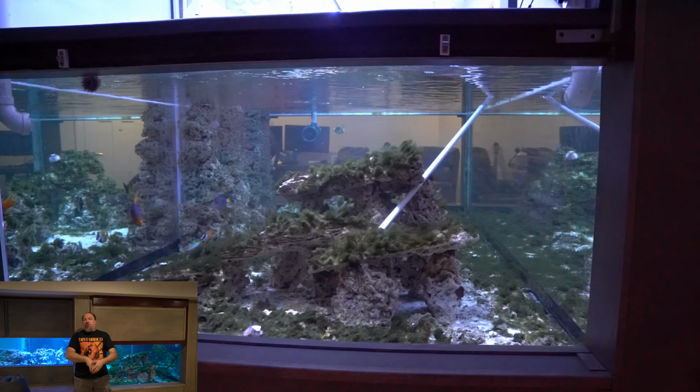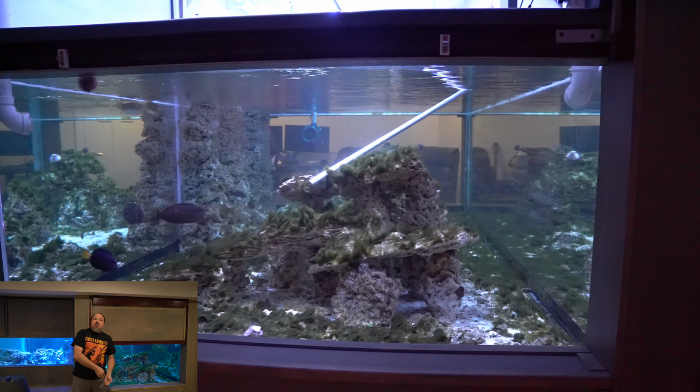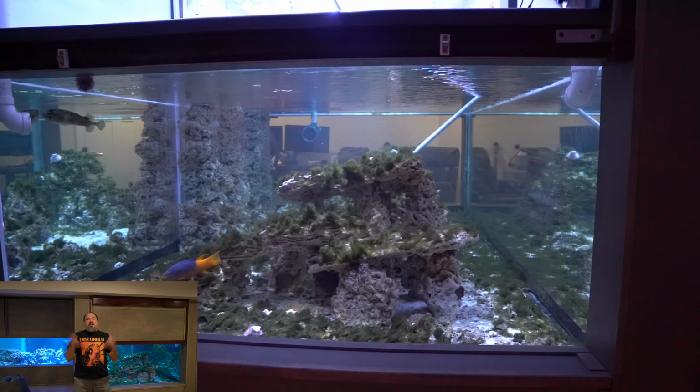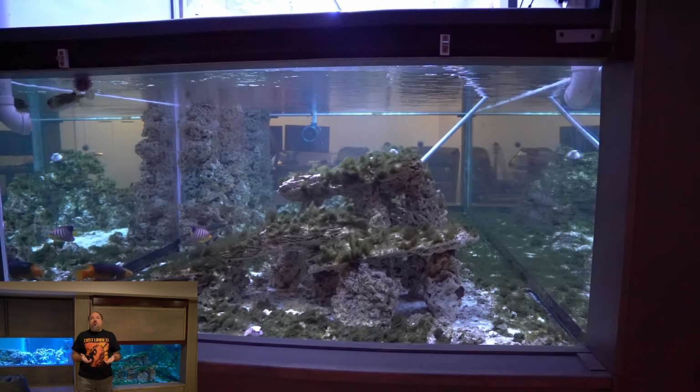So I just wait for it to come off the rocks, and when it is, you definitely want to go after it, because if it does come off the rocks, if it just settles somewhere and starts to just rot away, it's again just releasing those nutrients back in.